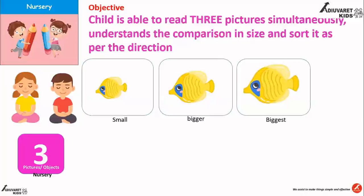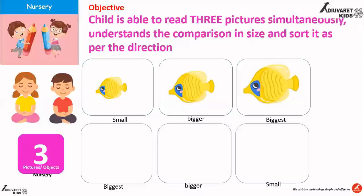It may happen that the child may fumble, the child may not be able to put the right fish in the right order, and that's where we as parents and teachers will make amendments, will work with our child to pick up the right fish and put that in the right box. And if this exercise is done again and again, then the child will develop this logical thinking process, sorting process, as well as the comparison among 3 pictures very, very easily.